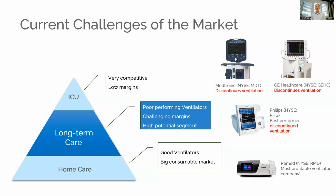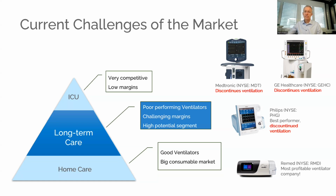With our Box project, we are looking at the big picture, and we are developing a ventilator that is going to be versatile. And as I just said to you, if you look at this picture, at the pinnacle of the pyramid, you have the high competitive ventilators, ICU ventilators, very competitive devices, low margins. Everybody is fighting for a piece of the pie. At the bottom of the pyramid, we have the home care ventilators for patients that are chronic or sometimes acute ventilator users.